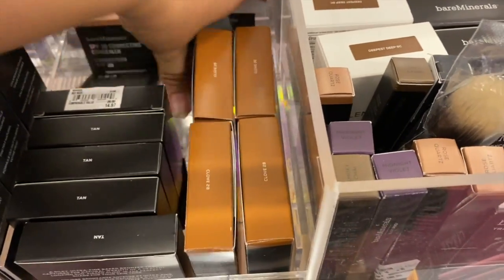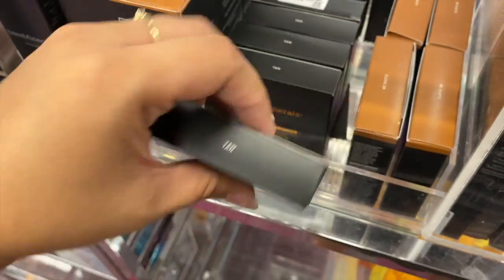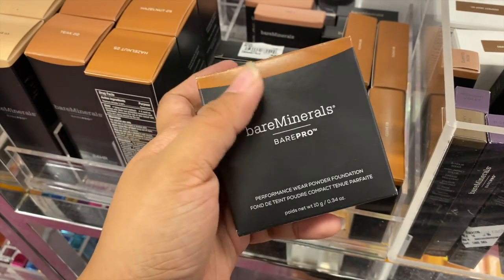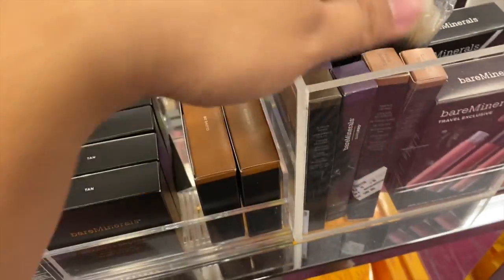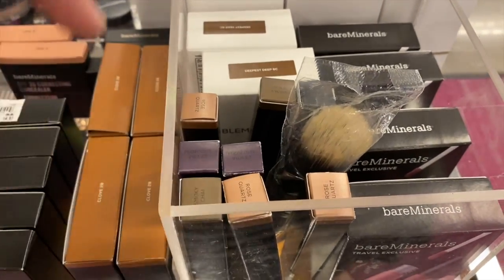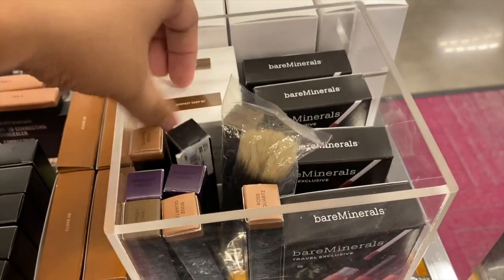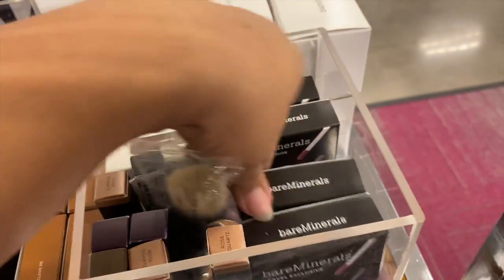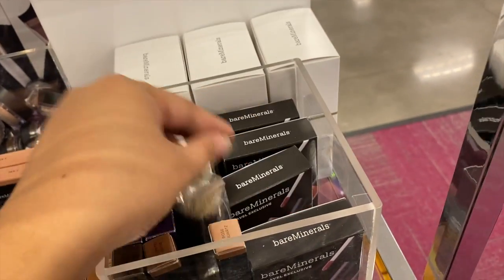Whoa. Nordstrom Rack. And then they have the invisible bronze. These are $15. We've seen this at TJ Maxx for a cheaper price. And the Bare Pro powder foundation, there's only one shade, which is $19. And then here they have a few eyeshadow sticks. There's three shades: Midnight Violet, Rose Quartz, and Smoky Chai. And there's one brush right here for $28. They have the loose powder foundation for $19 and a 3-piece lip color trio for $25.